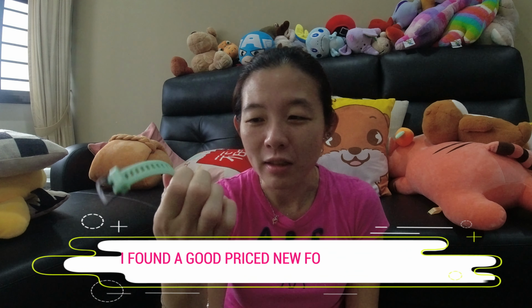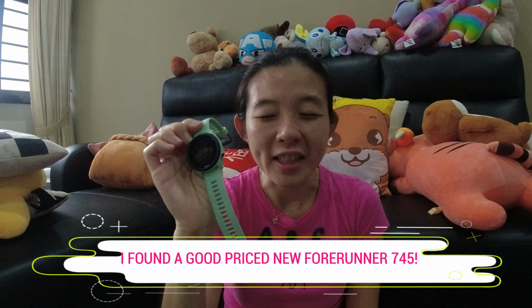So I came across a good deal for the 745 yesterday, the Forerunner 745, and I decided to get it to test the GPS against the Fenix 6S.